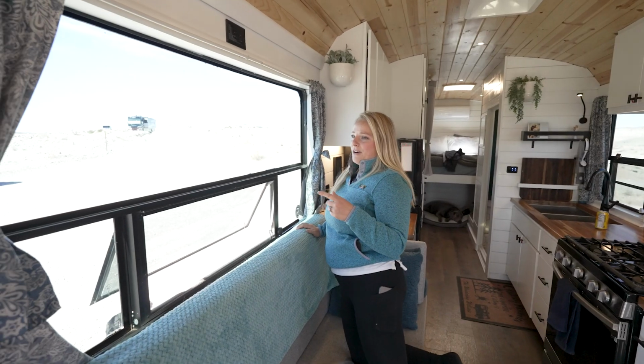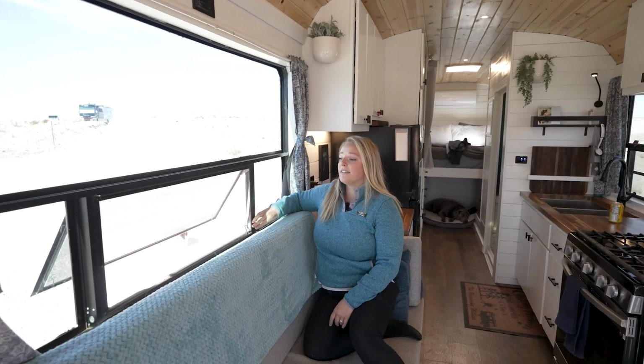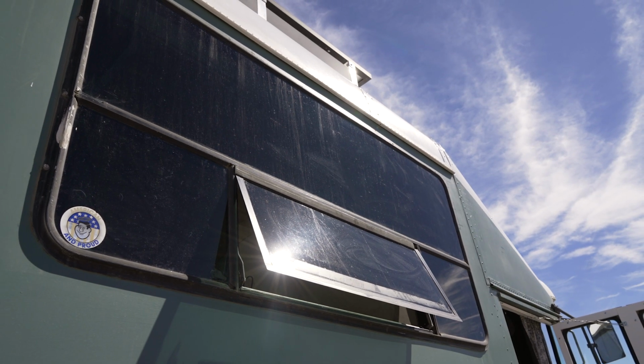Most of our windows are recycled from older RVs. I just wanted to be able to look out from pretty much anywhere on the bus and see the beautiful places that we're in. So this one goes pretty far open, lets in a lot of breeze.